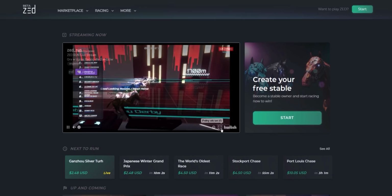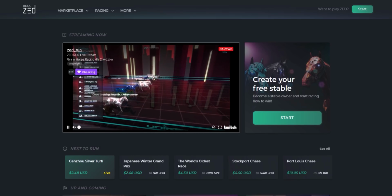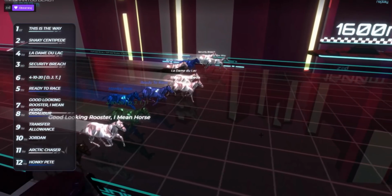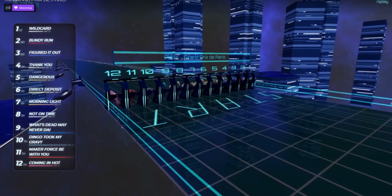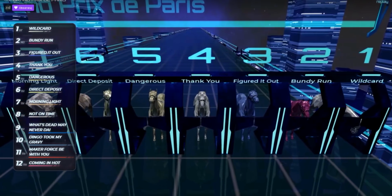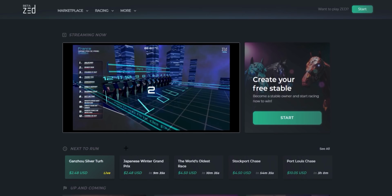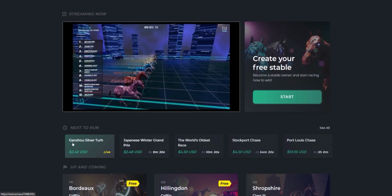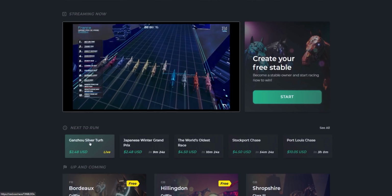And here you can see it's streaming now. You can see the Twitch stream and how the game looks. Here you can see the horses that you buy, and then you wait to see if your horse wins or not. Here you can see the next run. You can see what's happening now.